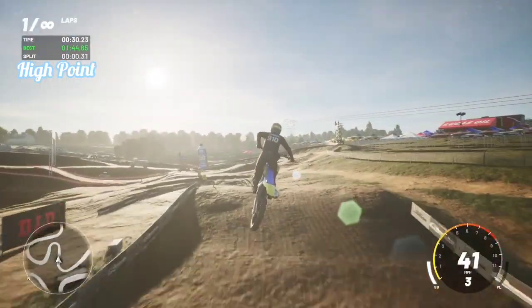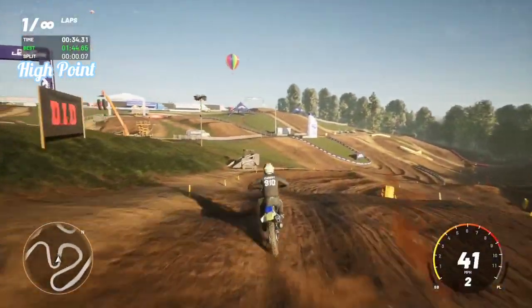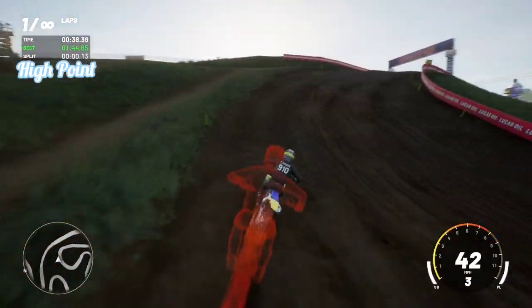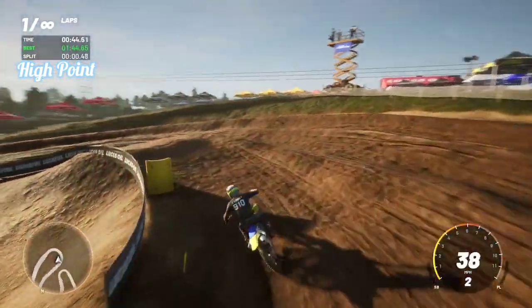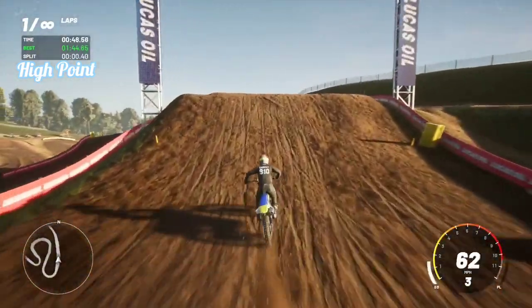With slippery off-camber corners, no section of this track is completely flat, making it a challenge both in the game and real life. High Point is commonly referred to as a moto theater because its largest jumps are all situated in a manner that they can be seen easily by all spectators from the main spectator area.